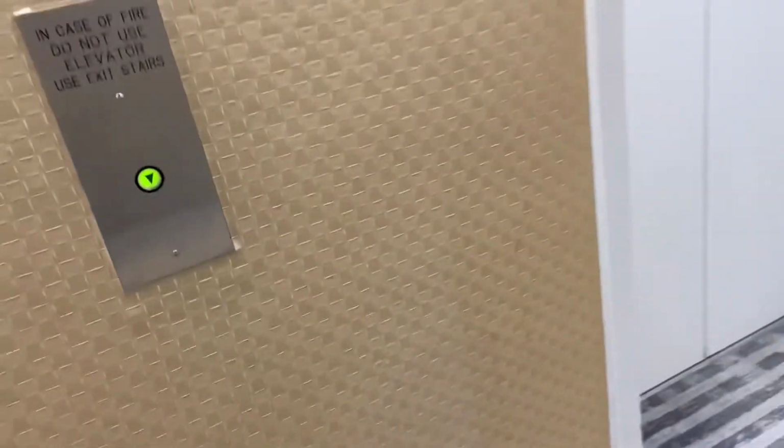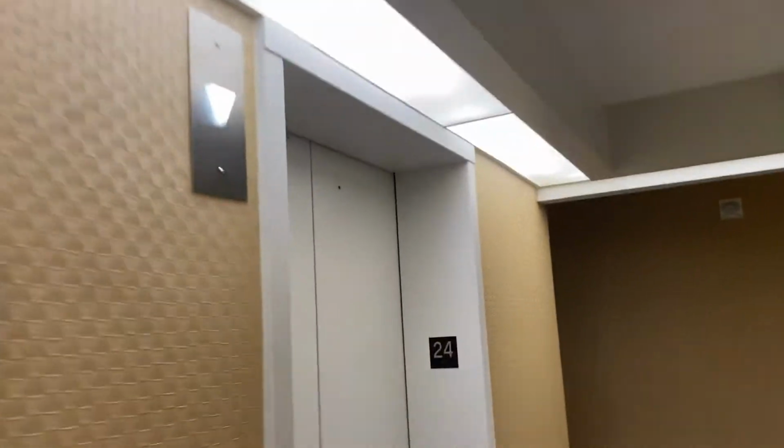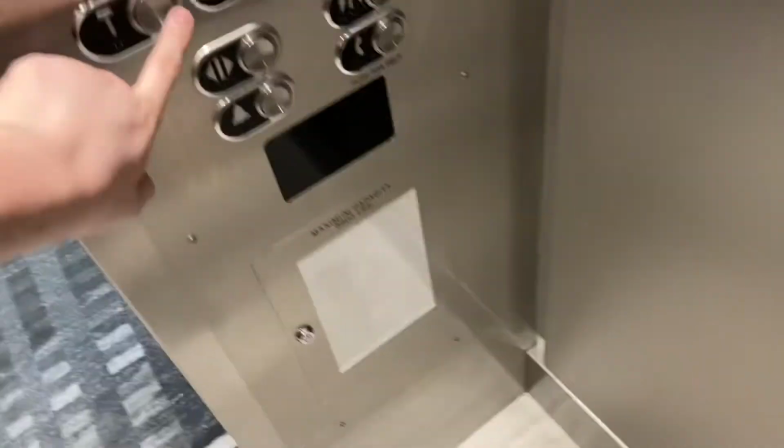Let's call one down and see which one comes first, the modded one or the original one? Great. Yeah, they replaced the lanterns up here except for this one. Oh, we're getting this one. This is the modded one. Yep. Y'all remember the cab? See?